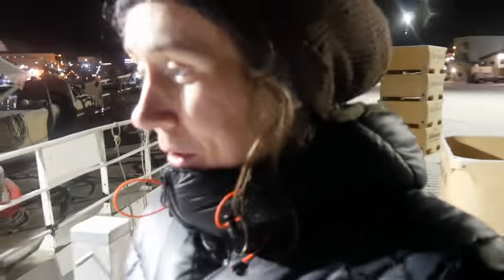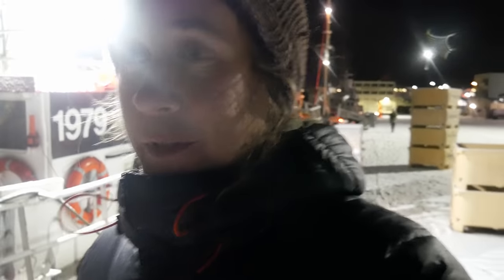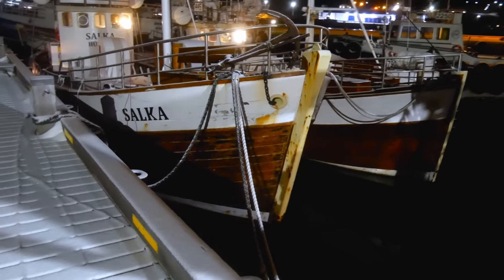And let's go a little bit further on the dock, because this is actually pretty cool. Well, we got electricity here from that box, and there's also water on the docks, which is really nice, because that can be hard to find in the winter. And then here's two more, or three more, of these old fishing boats that are now used as whale watching boats. And that's actually pretty cool that they restore these and keep them in good shape and use them for whale watching, you know, otherwise they'd probably get scrapped at some point.